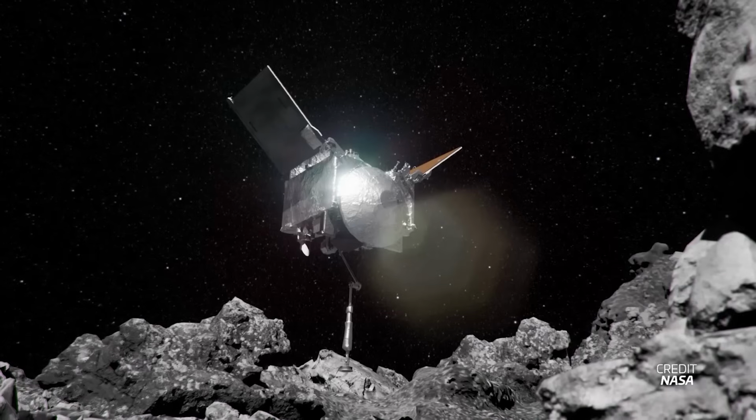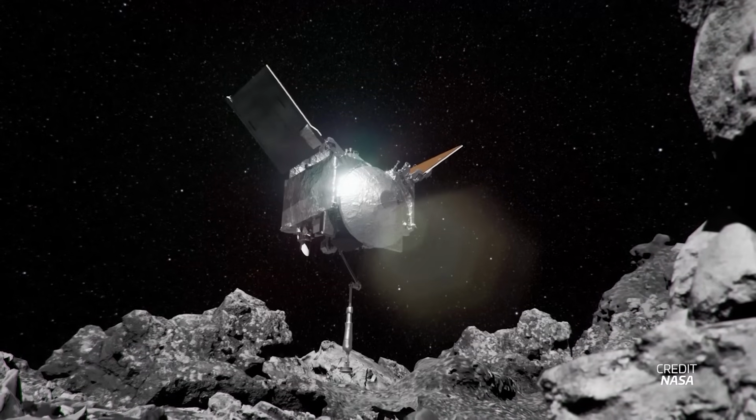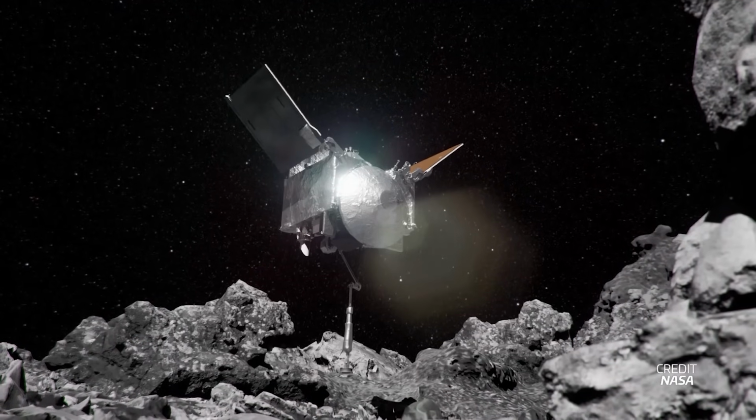Now, ammonia is important for biological processes. It's part of the nitrogen cycle. It's actually an important building block for the formation of amino acids and nucleobases, the building blocks of life, so it's critical. There could have, however, been another source of ammonia on Bennu, and that's the OSIRIS-REx spacecraft itself. It uses hydrazine as fuel for its thrusters, and that happens to produce ammonia when the thrusters fire.